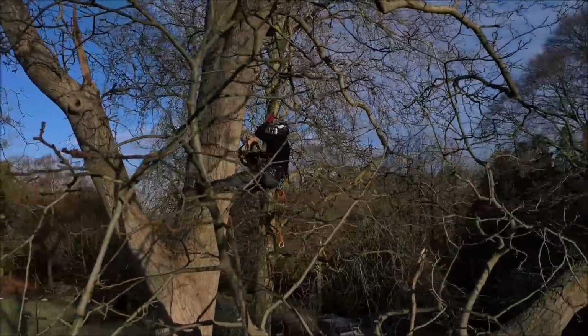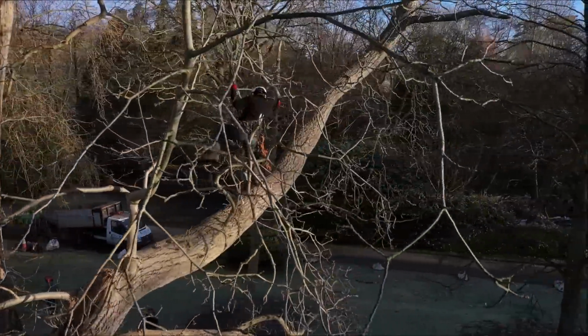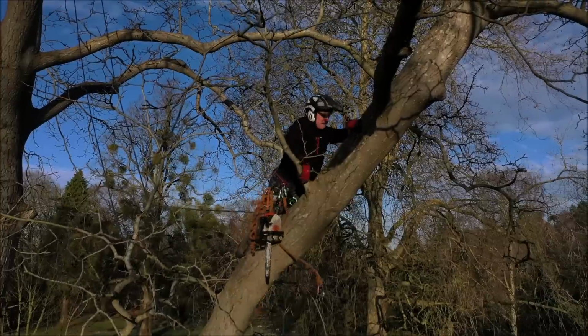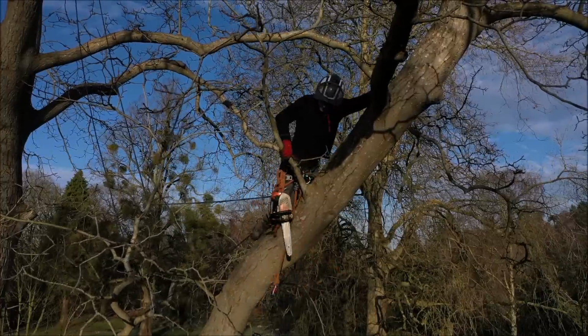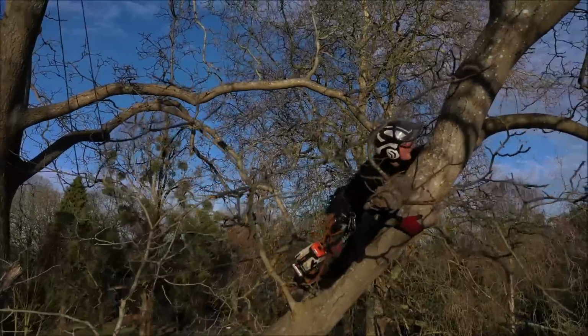Where the limb comes out of the main tree, there's some decay there. You can just see it in the bottom left hand corner of the picture. It's not terrible. We thought we might have to shorten this limb back quite a long way, but we reckon that a third, 30% reduction will be enough, and that's what we're going to do.